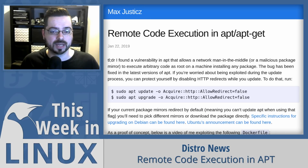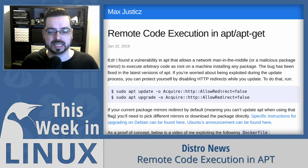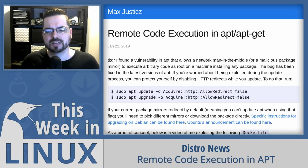If you're worried about potentially being exploited, you probably won't be if you get it directly from your main repo, which you would automatically. It's very unlikely that it would be a mirror redirect that you'd have to worry about. But if you are worried about it, you can protect yourself by disabling the HTTP redirects while you update. Then you can enable it again if you would like to, which allows more servers.